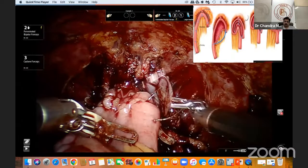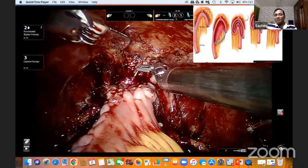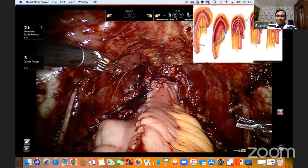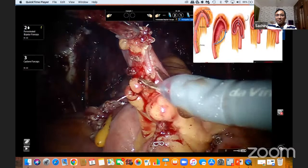The urethral part is done. The catheter is placed. The opening is left proximally. There is another opening there, so this will be closed in the end. Now the urethral anastomosis part is left. The proximal chimney, the staples are cut.